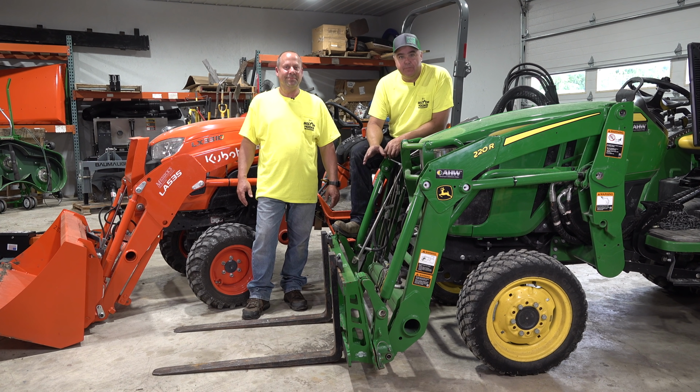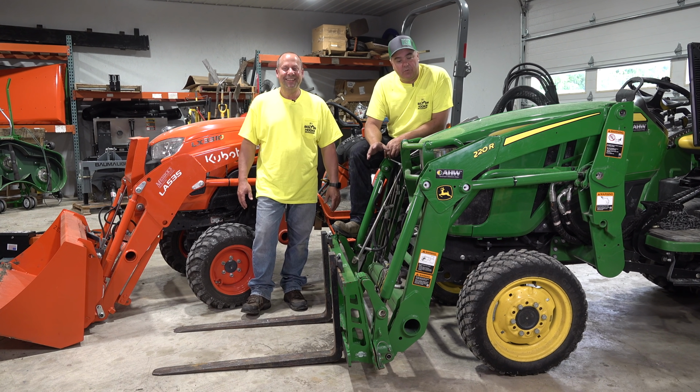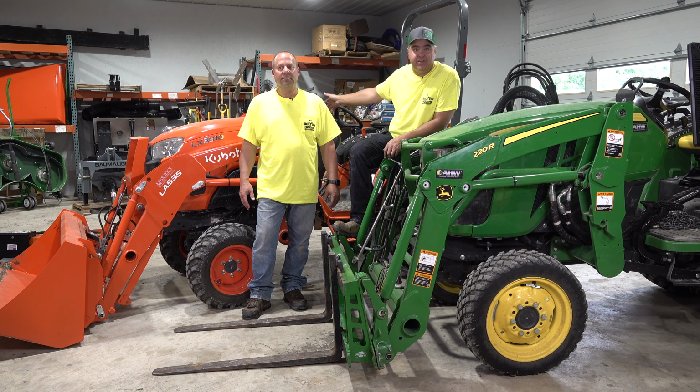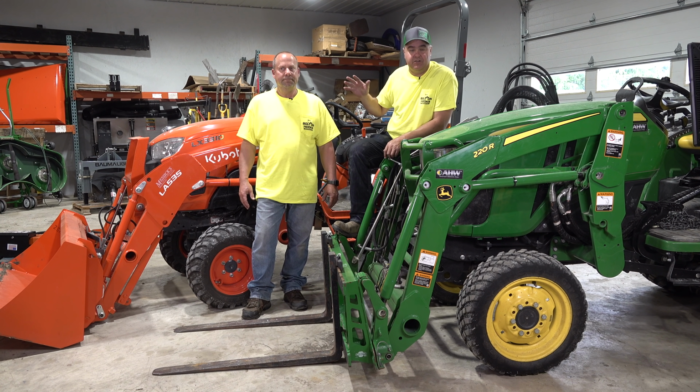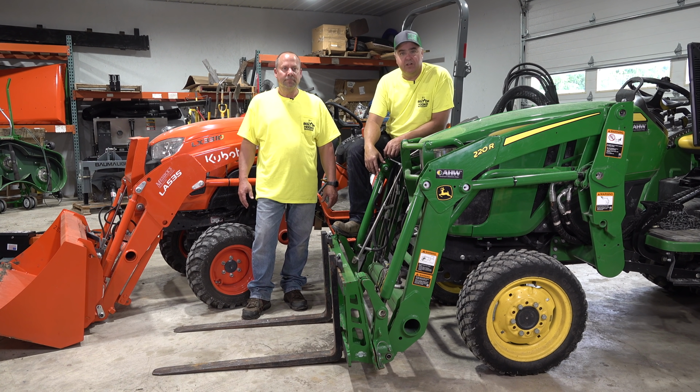Hey, we're going to continue our comparison of the 2038R and the LX3310, and I brought my expert friend, Ken. Thank you, I think. Along for today. What we're going to do is test the hydraulic flows of both of these units. We're going to test at the Power Beyond, and we're going to test the front loader. I don't have the third function installed on this machine yet, so we're not going to be able to install or test that. But we'll test the flow at several other points.